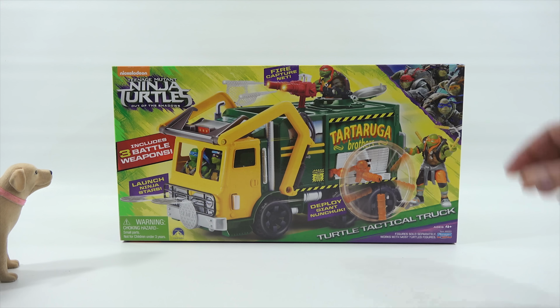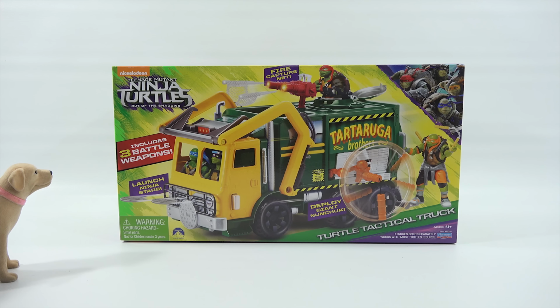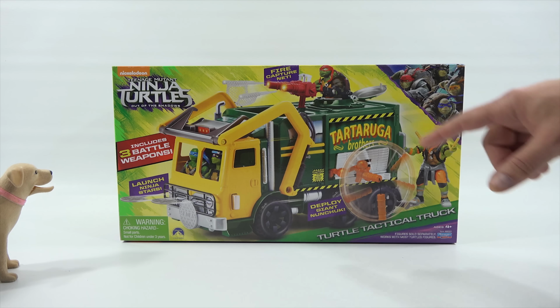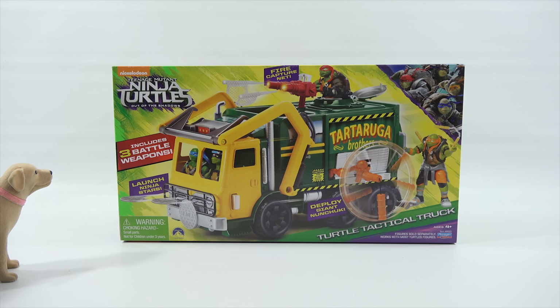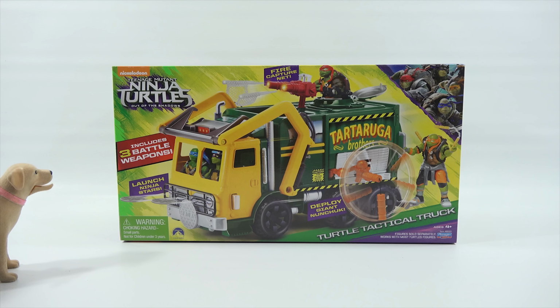All right, well, let's get to this cool-looking turtle vehicle garbage truck. It includes three battle weapons. Launch ninja stars from the front of the vehicle. Check that out. I've never seen a garbage truck do that. Fire a capture net. Deploy giant nunchuckas. Never seen a garbage truck do that.